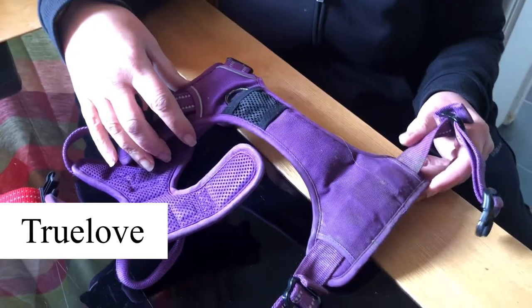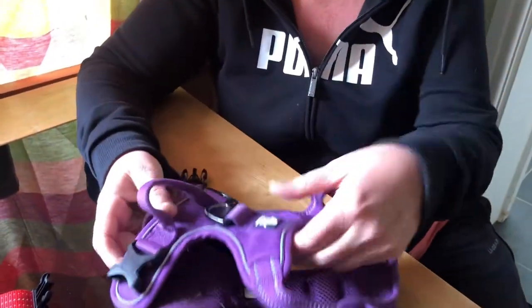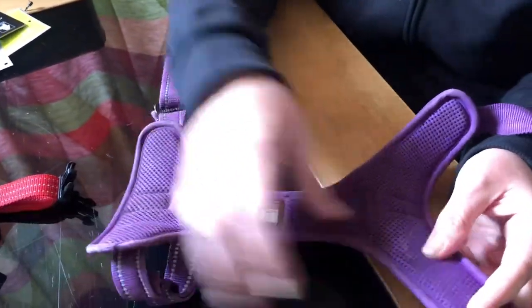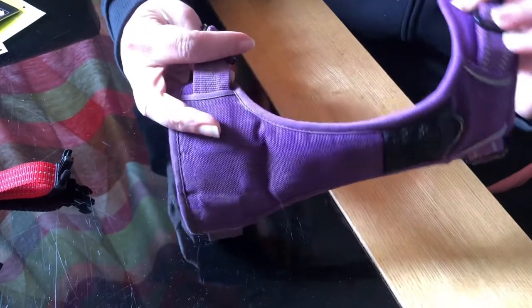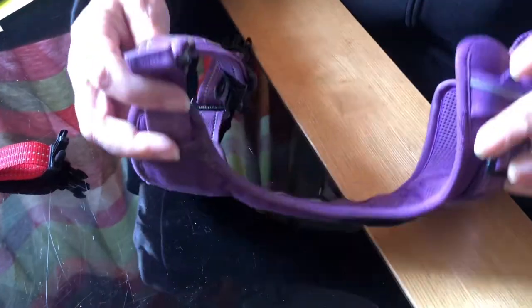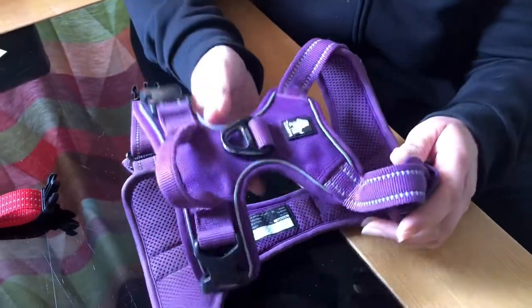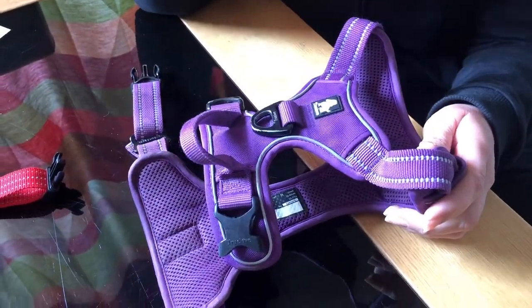The next harness I purchased was a Truelove harness and this is my favourite. It's got all the padding here. As you can see, it's had a lot of use. It's very, very dirty. He's actually just grown out of this now. This is a medium size. And he had this up to when he was 6 months old.